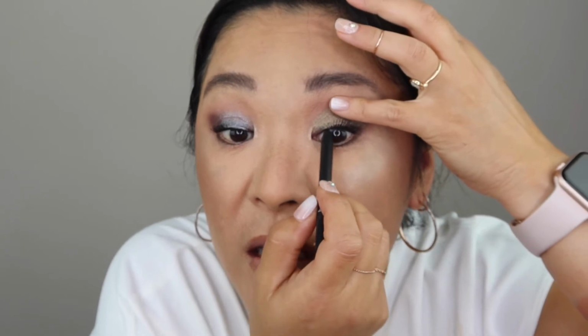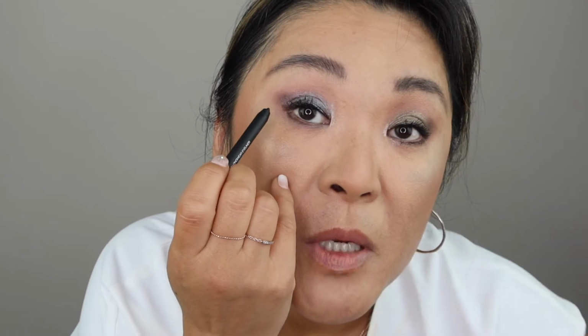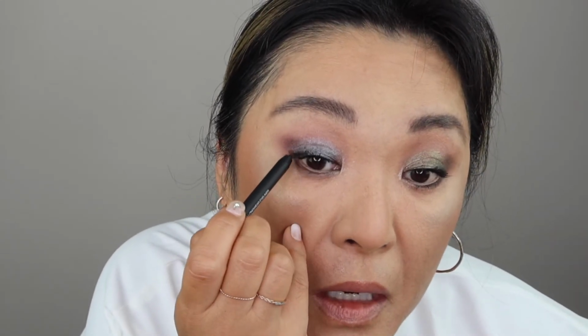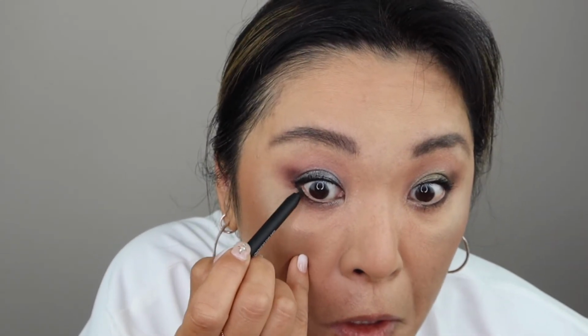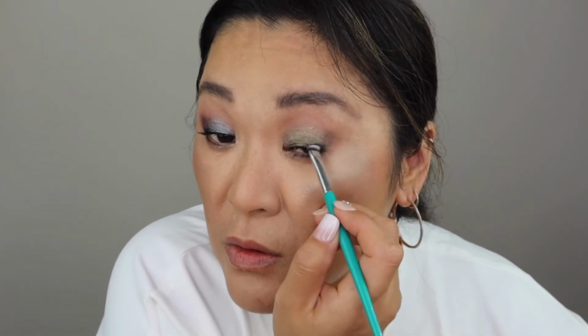Okay, let me just put this on. I'm going to put it a little bit on my outer third. Ooh, that is black. I'm going to have to smudge that out. Ooh, that is really black. Okay, let me get a smudger. This is the Thrive Cosmetics smudger brush. I'm just going to smudge a little bit like that so it's not so stark. Ooh, I hope this wears well. Okay, so there's that.